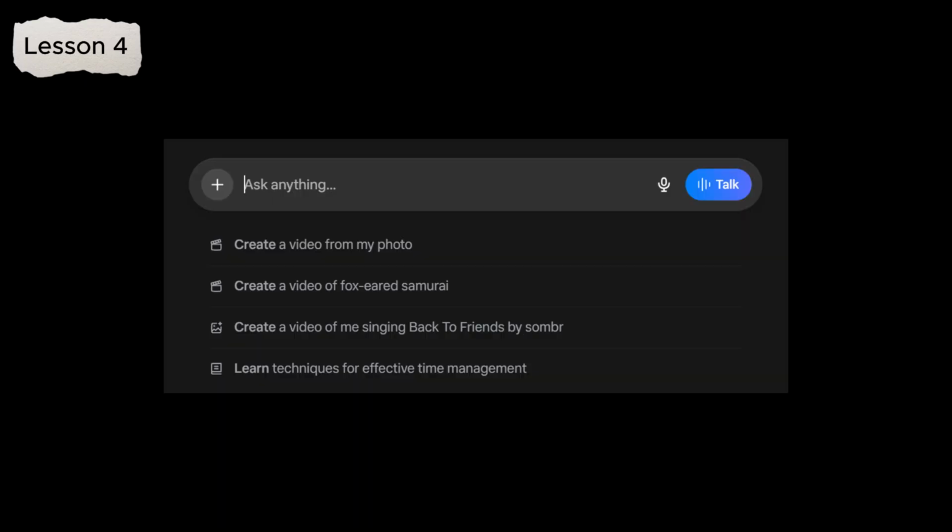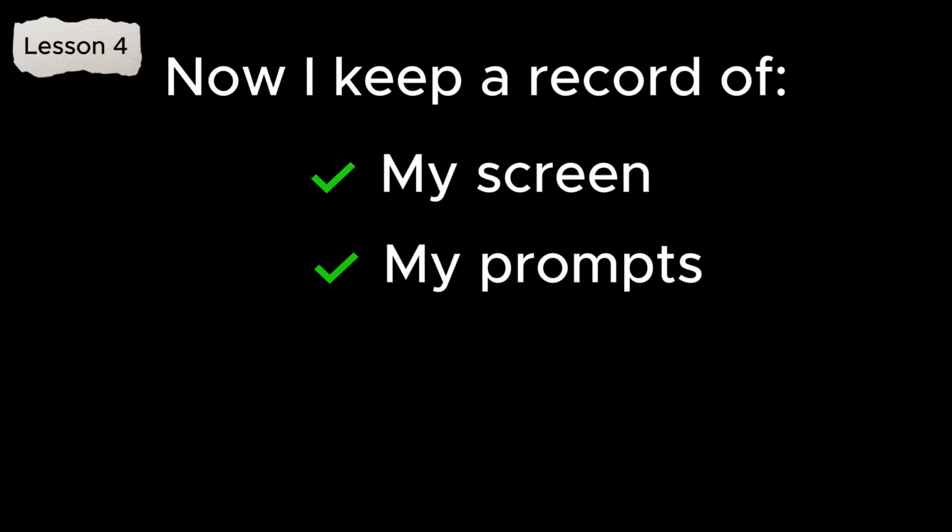And even worse, some AI tools are unpredictable. If you try again, the error might not appear. Now I keep a record of my screen, my prompts, and my notes as soon as I learn something. And of course, documentation takes time.